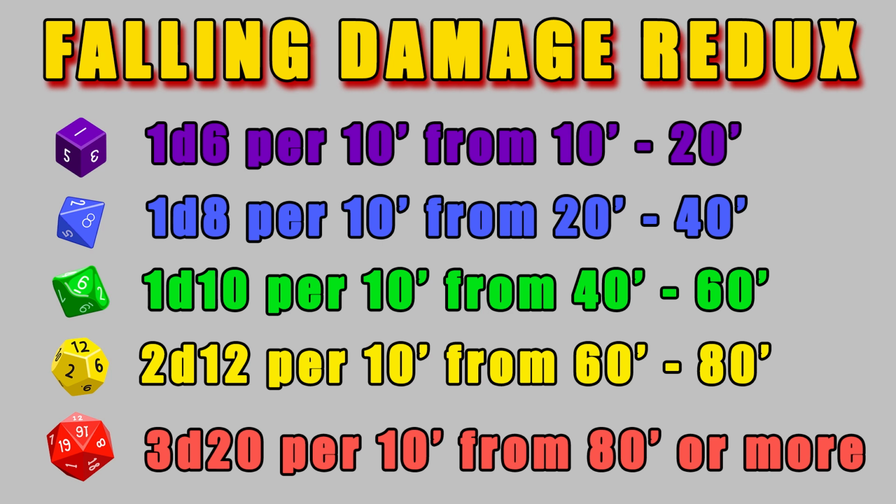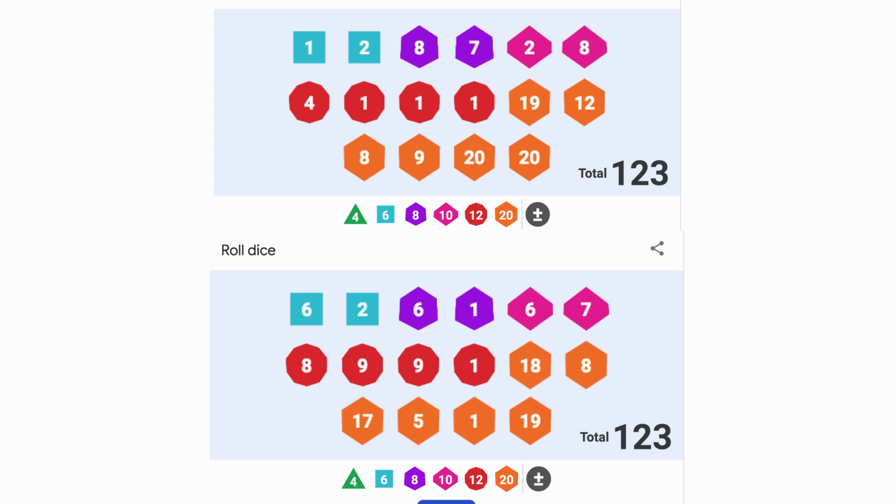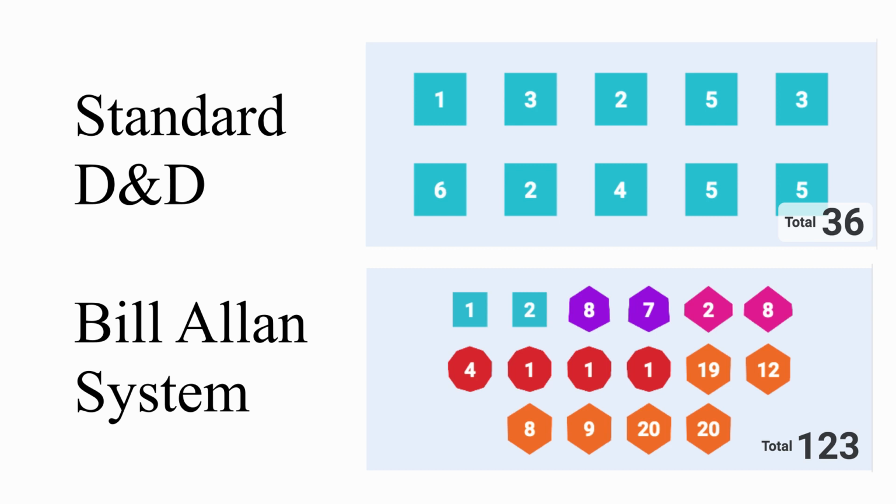Now, by contrast, let's look at my system, where as they're falling from greater heights, they're taking incrementally greater dice in damage. And you'll notice something, and again, no cheating here, these were random dice rollers, but you'll notice that with my system at 100 feet, you're taking significantly more damage. Was it coincidental that both of the total damages in these 2 dice rolls added up to 123? Yes, it was coincidental. And I don't know what the odds are of that, but it's pretty cool to me that I did a random dice roller on Google and they both added up to the same amount. But the point is that it's pretty significant going from damage that are maybe in the 30s to damage that are clear over 100 because math and physics and acceleration.